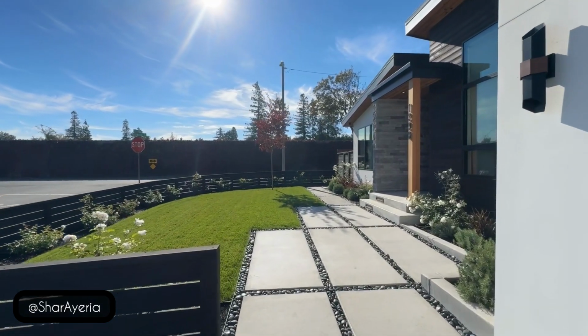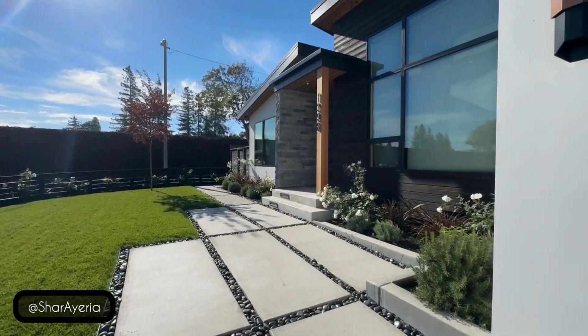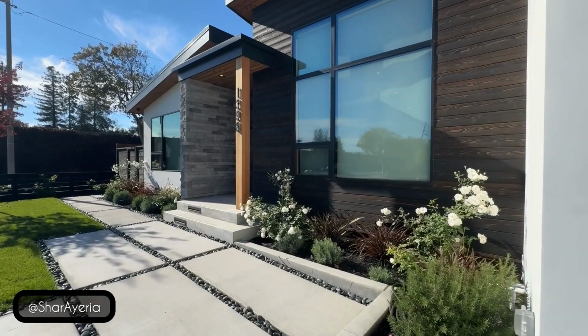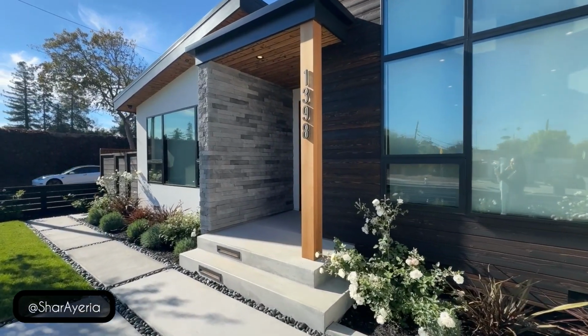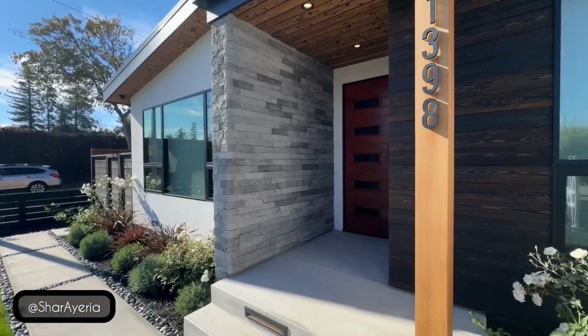Let's start with the outside. Talk about curb appeal. It's an absolute head turner. The front facade and the entryway has this Japanese yakusoge wood that gives it a unique and modern vibe.